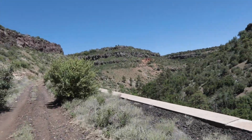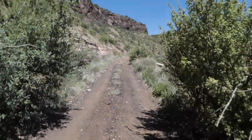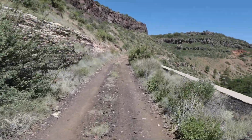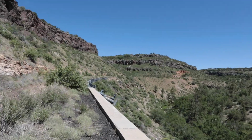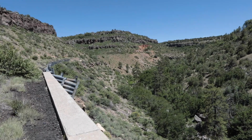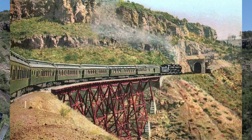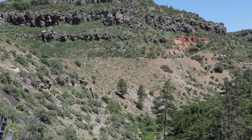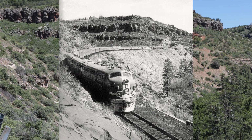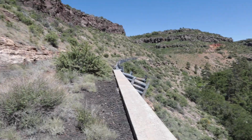And of course there's that big fill, guys. I'm also going to throw in a picture here. Let me get up a little further. There you go. I'm going to throw in a couple of postcard pictures of this area when it still had the trestle in it. Okay. Pretty neat.